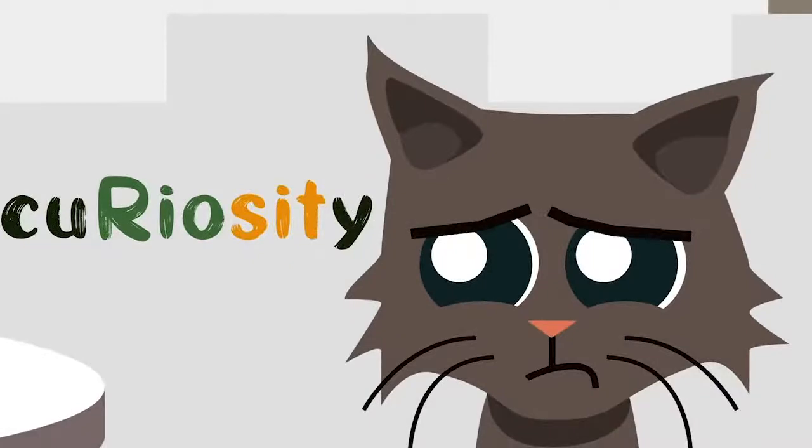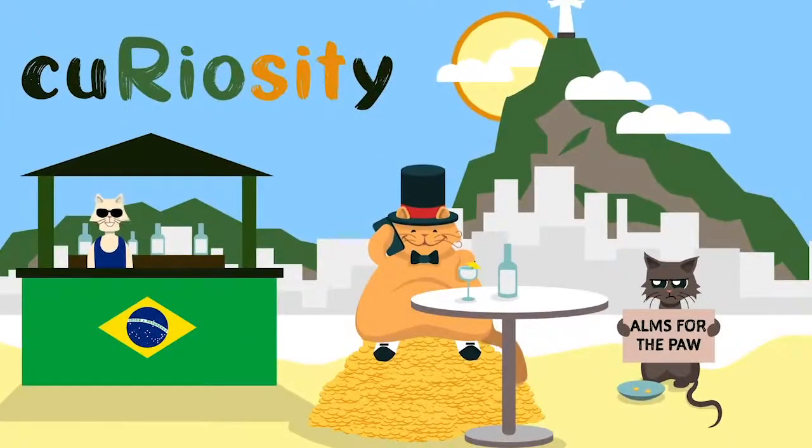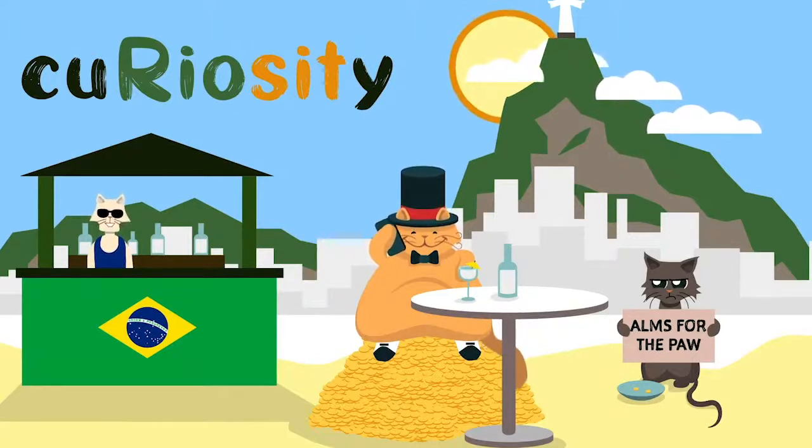Curiosity was killing this cat, as it was desperate to know why a fat cat from Cheshire was in Rio and was able to sit on lots of money with an even fatter grin on its face and not be bothered that one of his brothers was struggling for money. Not happy. Curiosity. Rio inside curiosity. You've got to be very happy with that.